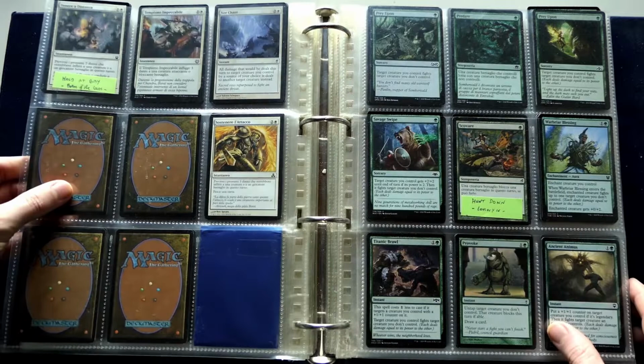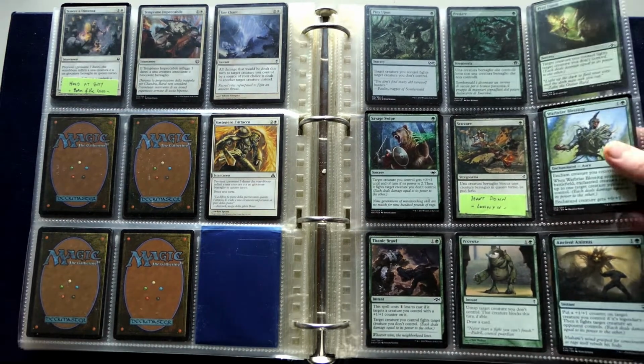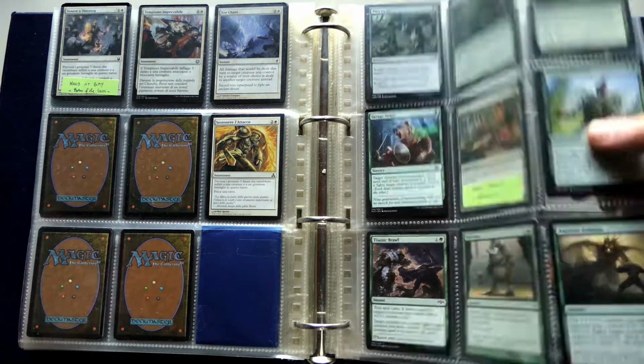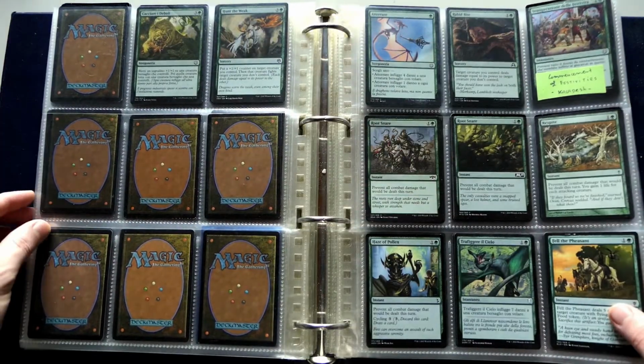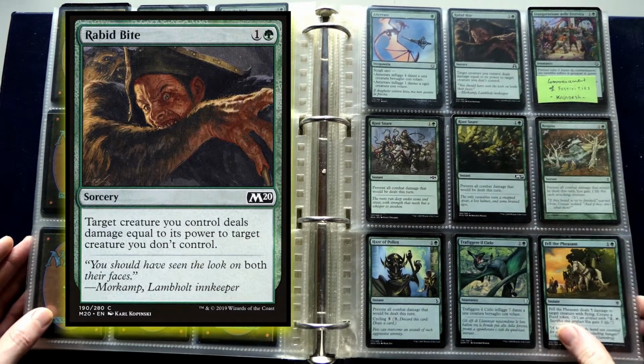Very nice card. And finally we come to the green spells. Check them out. Up here we got 3 copies of Prey Upon. And then we got more spells here on these other pages. Here we got Rabid Bite, very common sorcery.